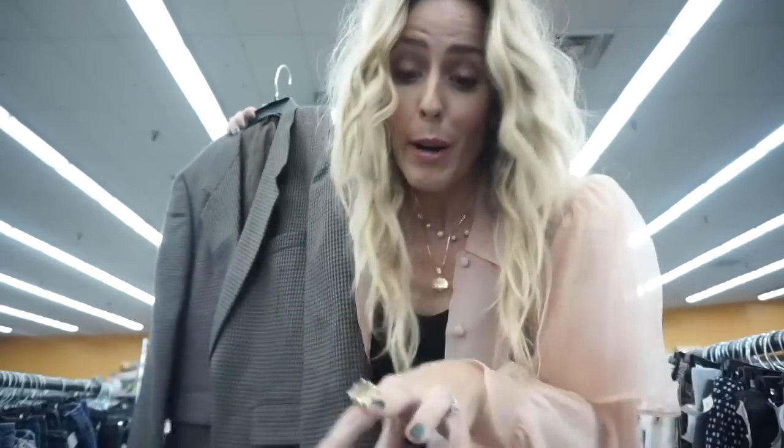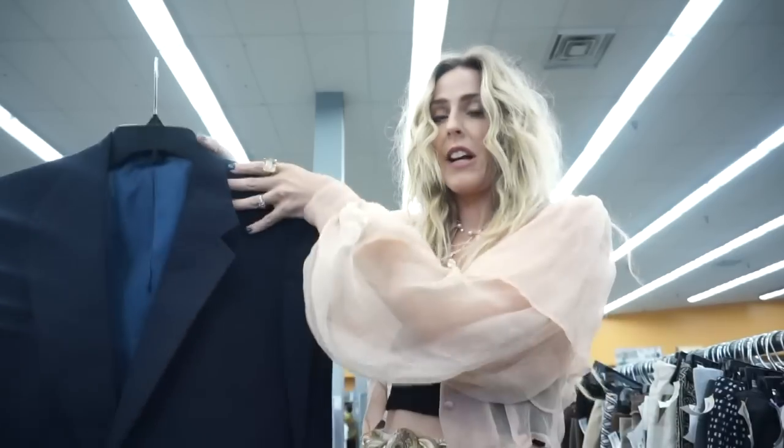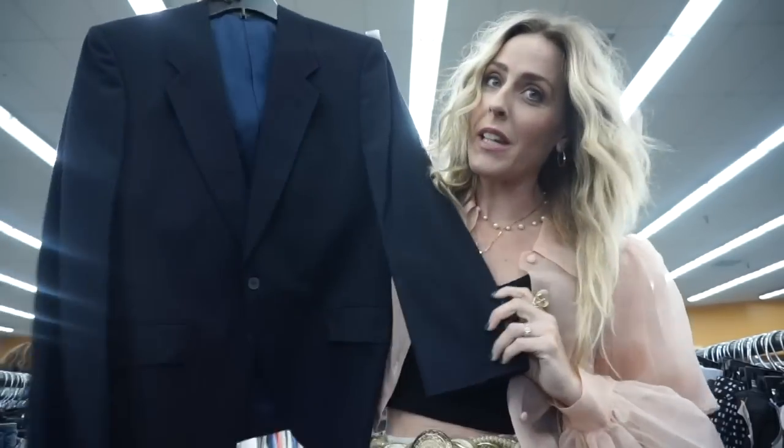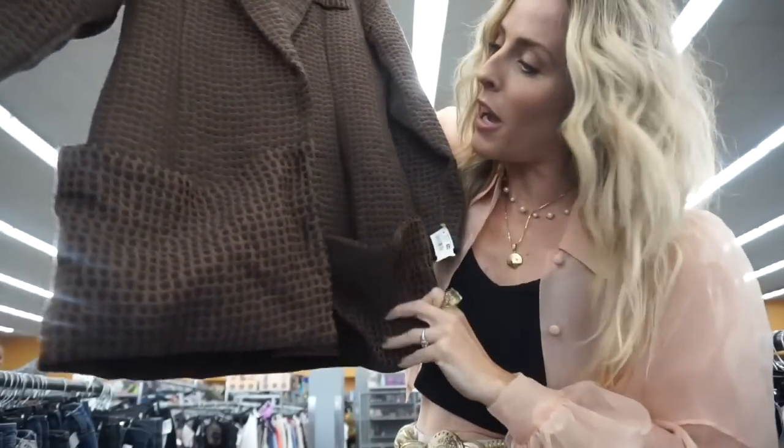Okay, now we're just in prep school mode. We've got this tweed version. We've got this one, which is another classic. Just pinstripe navy jacket. Full shoulder right here, baby. So good. Look at these pocket details here.